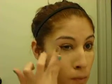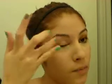I actually really like this concealer a lot. Like I said, it's long lasting. Really long lasting, and it hides them really well. I think it's one of my favorites of all the ones that I have tried, and trust me, I've tried a lot of them. A lot. But so far, this is what I've liked the most.